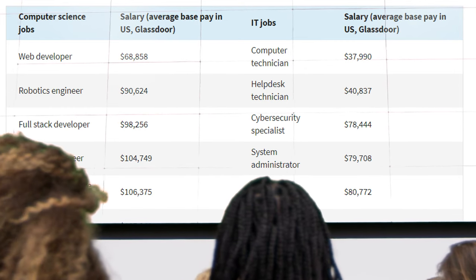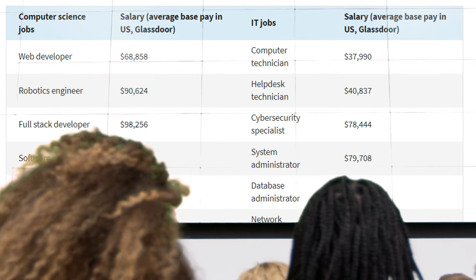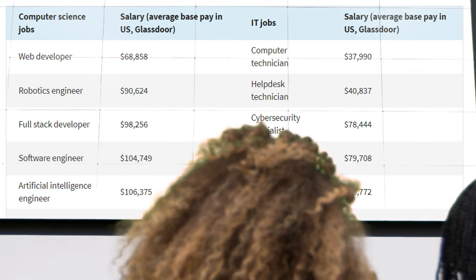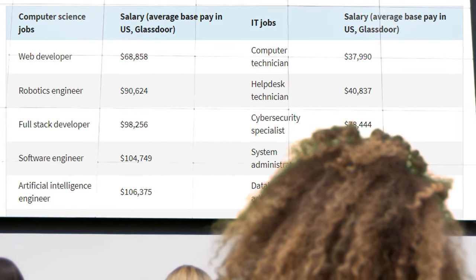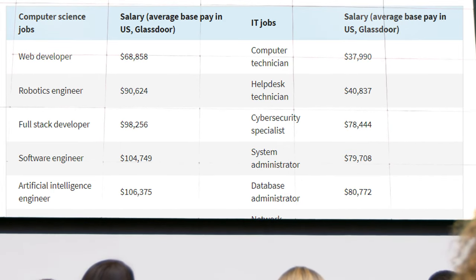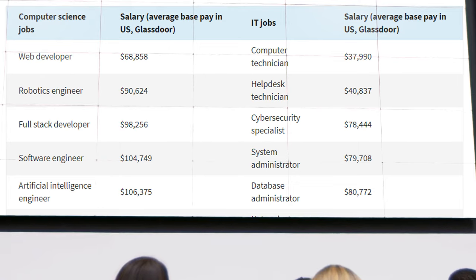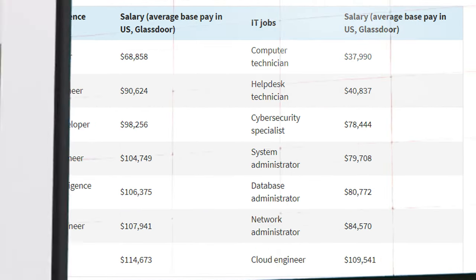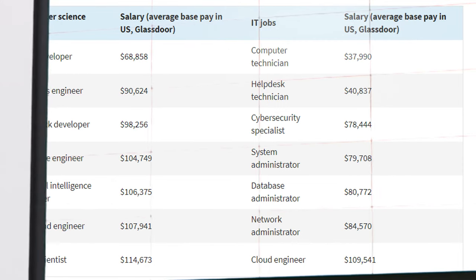As you can see, a computer science job as a web developer can make an average of $68,000. On the other hand, an IT-related job of a computer technician will make an average of about $37,000 a year. Computer science as a robotics engineer, you can make $90,000. As a help desk technician on the IT side, it's $40,000.